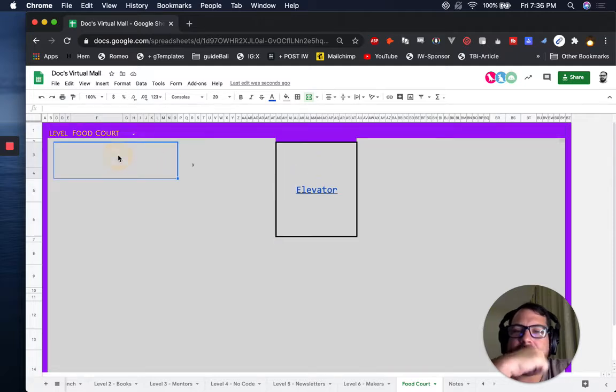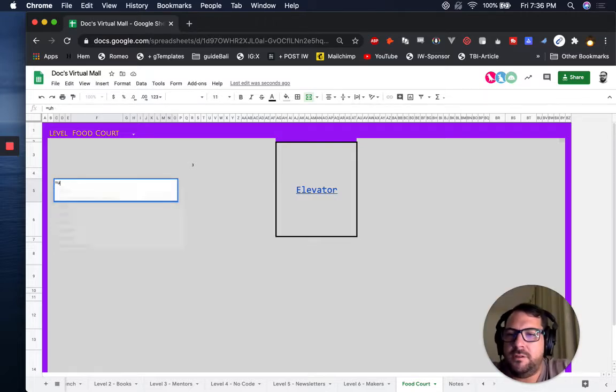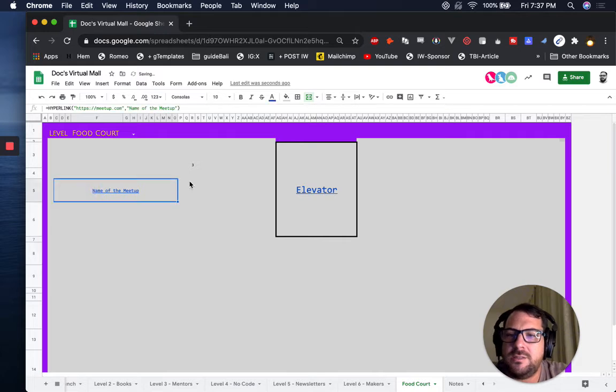Okay, I think we need to decide what we want to display. We don't need images for this one. We'll make it a little different than our stores. We want a URL, right? So we can do hyper equals hyperlink. The way hyperlink works is you can have text and a URL. So our URL is going to be, let's just put two things here, and then this is going to be the name of the meetup, okay? And then this will be HTTP meetup, whatever. We'll come back to this, meetup.com. That's what the name of the meetup will be.